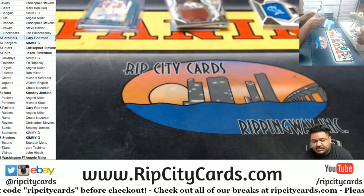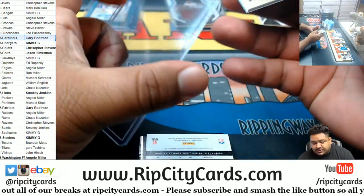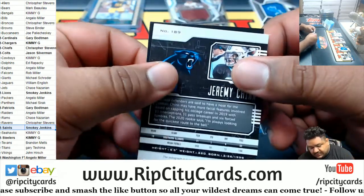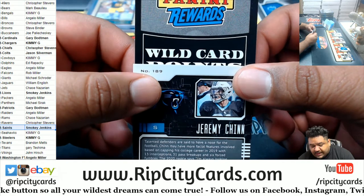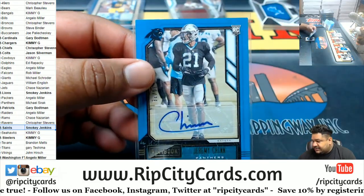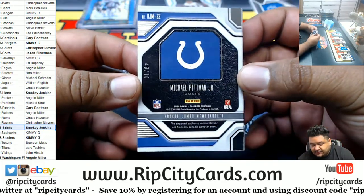A bunch of redemptions in here. We have Cesar Ruiz to 75, Saints rookie auto. Before I show this, it's a good card, Jeremy Chinn, probably the top defensive rookie. We got wild card points, so we're going to have to random that at the end. Jeremy Chinn to 75 for the Panthers, very nice. And we got Michael Pittman Jr. with the dual relic booklet for the Colts to 70.